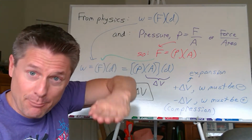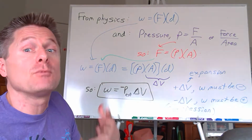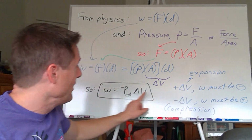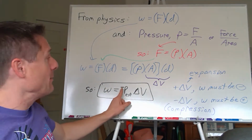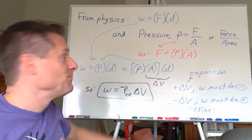And if it's being compressed because work is being done by the surroundings on the system and the energy of the system goes up, work must be positive. But if that's positive and that's negative, we must have a negative sign there to cancel the negative on the delta V to get a positive W.